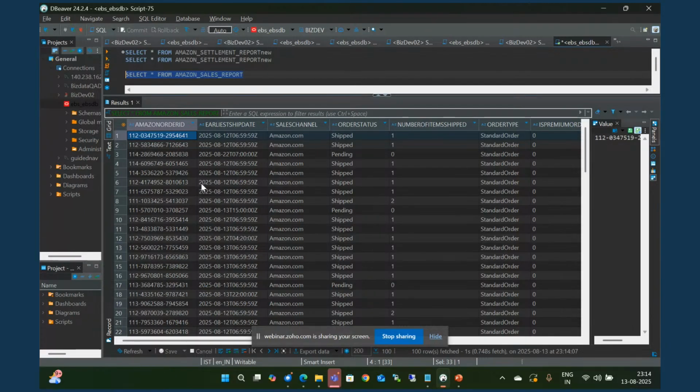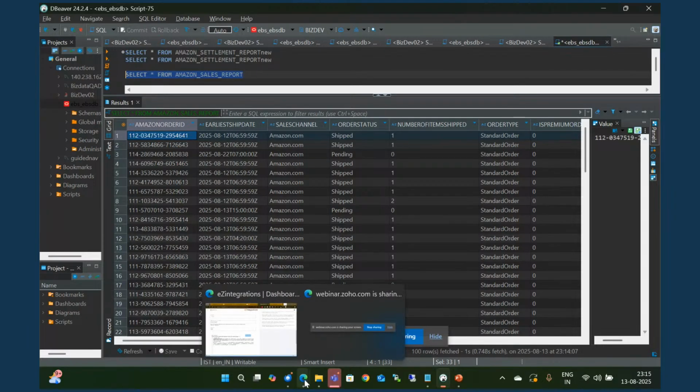So that's all I did, and I got the data running and flowing into my target system. Just for the demo use case, I have showcased a database. It can be an ERP where we do the mapping in data operation.